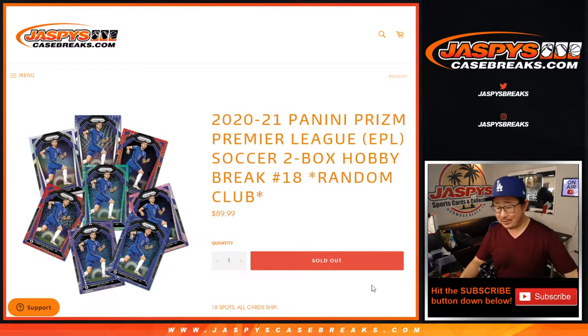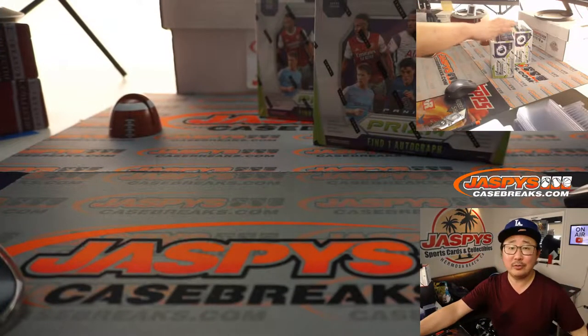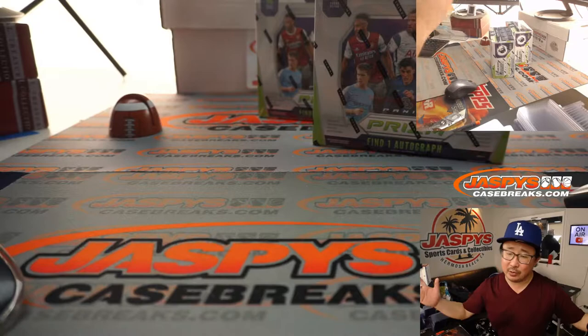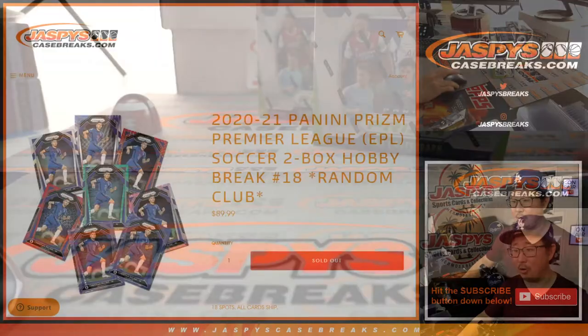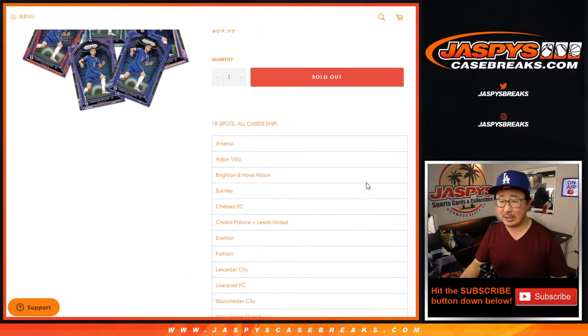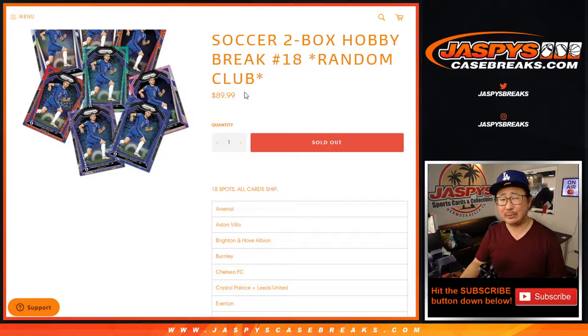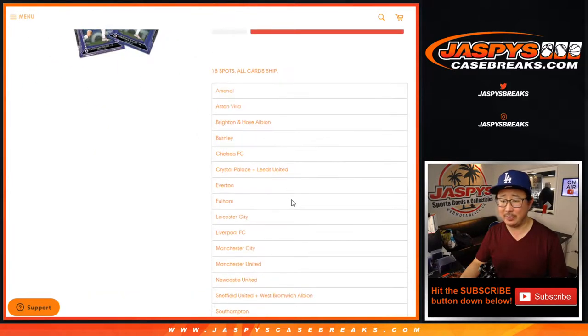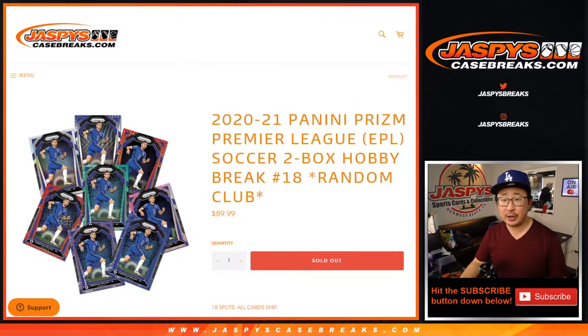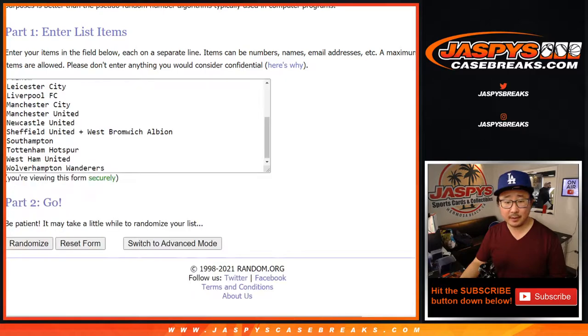These are the last two boxes from that case that we popped open, and I don't see any more cases in the back after this, so unfortunately this is the last one for now. If we find some more, we'll post some more. Keep an eye out on JaspysCaseBreaks.com, but what a run. Hopefully we can find it at a similar price too, but don't be surprised if it goes up a little bit. All cards shipped. Big thanks to everyone here for getting into the last two boxes of English Premier League soccer.